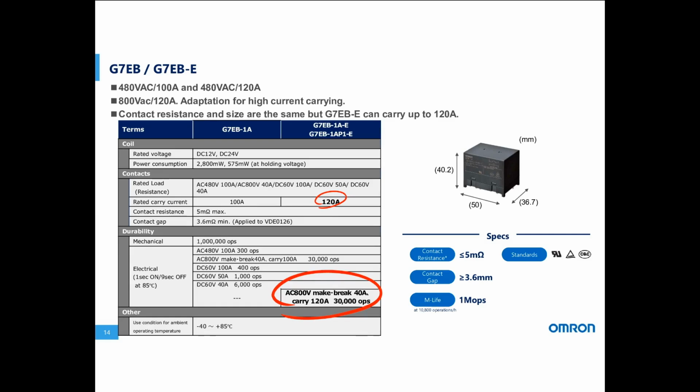For the standard G7EB, we can switch up to 100 amps 480 VAC, or for higher voltage applications, we can have 40 amps 800 VAC make and break. And we can carry up to 120 amps with the -E high capacity version. And then with the coming soon release of the G7EB-E2, we'll be capable of up to 150 amps of rated carry current. Taking a look at the specs here, we have coil voltages available in 12 and 24 volts.